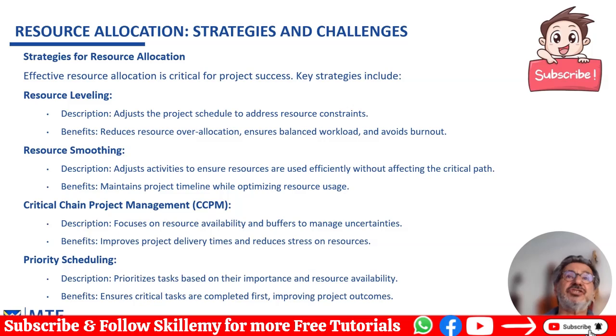Okay, now that we finished looking at these tools, their benefits, and the way they are defined, let's look at resource allocation, some strategies and challenges. So, effective resource allocation is critical for project success. Some key strategies include resource leveling, that means adjusting the project schedule to address resource constraints. Benefits: they reduce resource over-allocation, ensure a balanced workload, and avoid burnout.